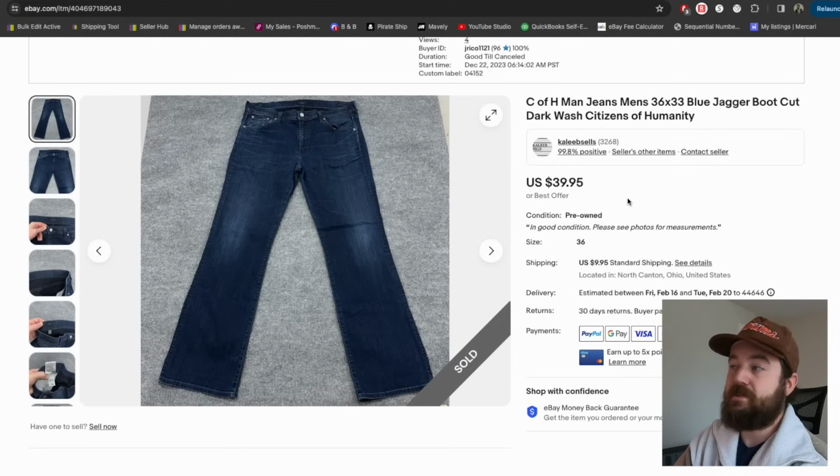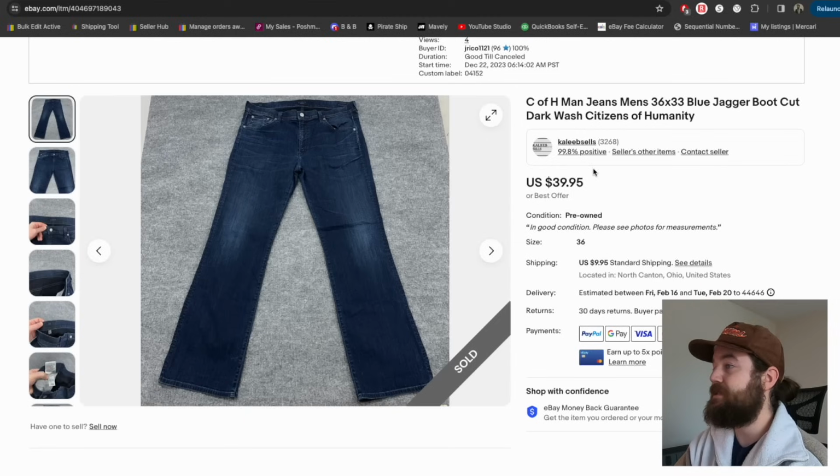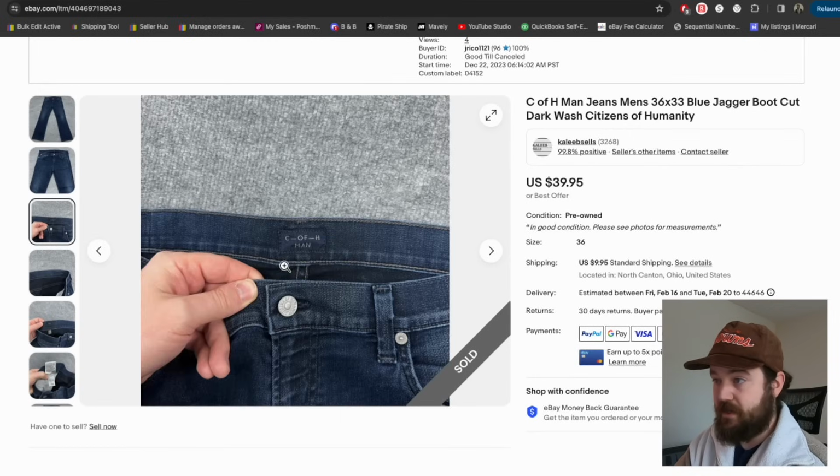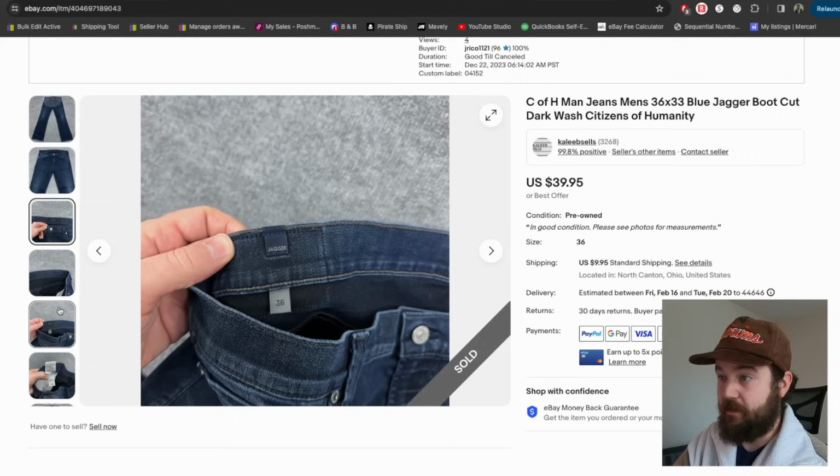This next item are some men's Citizens of Humanity jeans. It goes by C of H Man on the tag. They sold for 40 bucks plus shipping. This is the tag that I saw that kind of had me looking it up because I'd never seen that before. Then once I typed it into eBay, I saw that C of H was Citizens of Humanity, so I knew that these were probably going to be good.